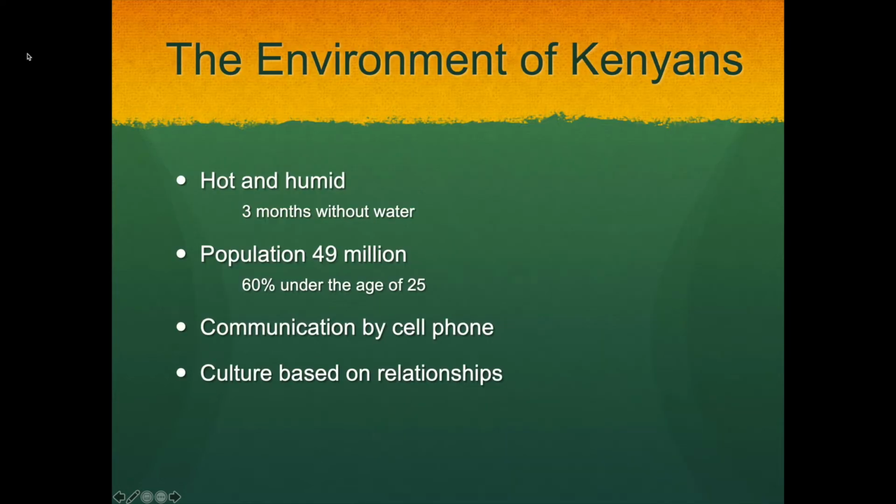Kenya is situated on the equator and experiences 2 rainy seasons and 2 dry seasons per year. The region is water-stressed. We visited last April in 2019 and expected the rainy season, but the rain never came. It was 2 months late in arriving. Most of the population is under the age of 25. Everyone has a mobile phone. They use their phones to conduct business and to pay their bills without the use of banks.